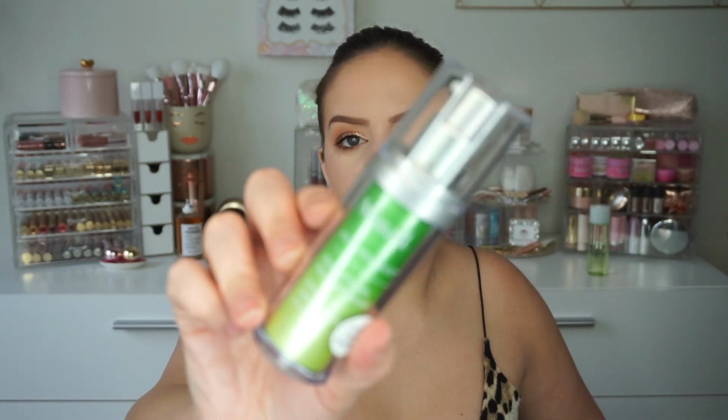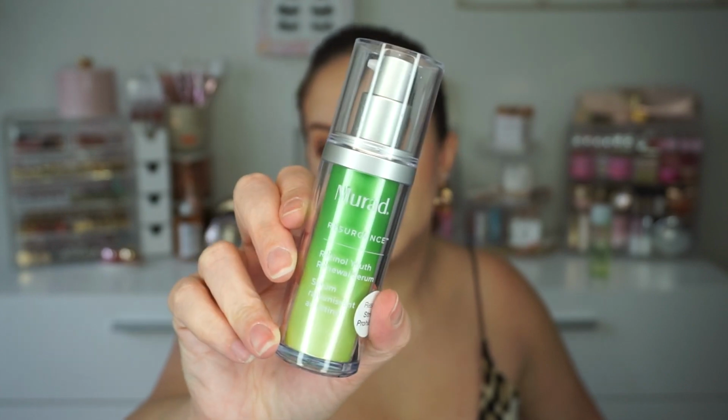I got from Murad the Resurgent Retinol Youth Renewal Serum. I am getting so much Murad. I got a few things that they sent me, and then I also got it from Grande, so love, love, love that because I do love my Murad products. This one I'm so excited about. I got from Glow Recipe the Banana Souffle Moisture Cream.